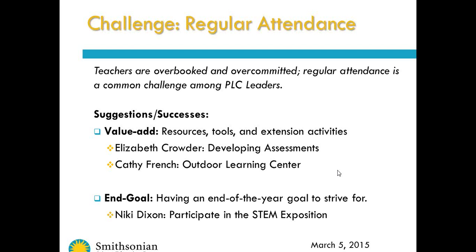Another kind of pretty similar thing that has helped participation with regular attendance is something that Nikki Dixon talked about, and that was having an end goal in mind. So for her PLC, something that has been a success for her is she's really raised awareness about science, the Laser I3 project in her community, and something that she was excited about is this STEM expo that they're going to take part in. So I want to hear from Nikki. You're unmuted. Go ahead.